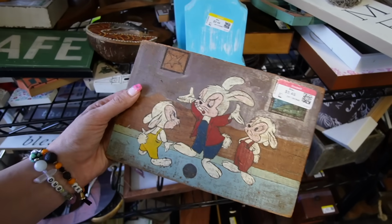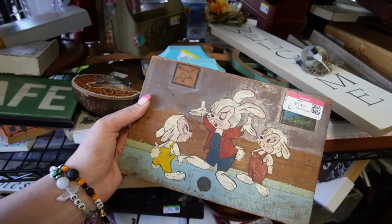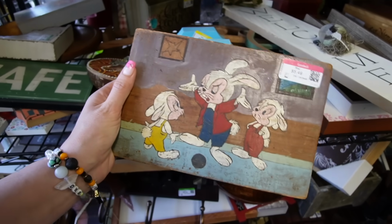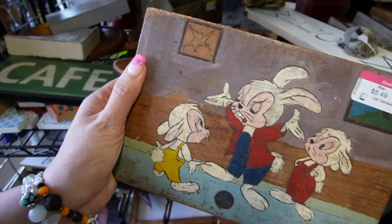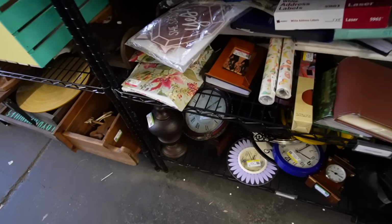It's like, oh look, that's cute. And then the more I got to looking at it, I'm like, you know what? That's not really that cute. I don't know who was like, oh, you know what? I'm gonna draw this scene of these rabbits yelling at each other and sad. It's not my vibe. I'm gonna leave it.